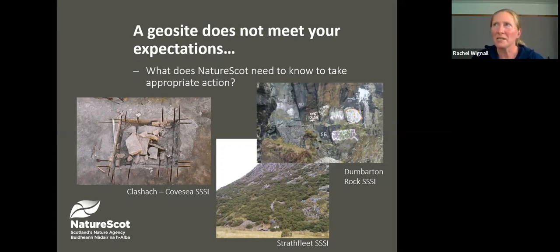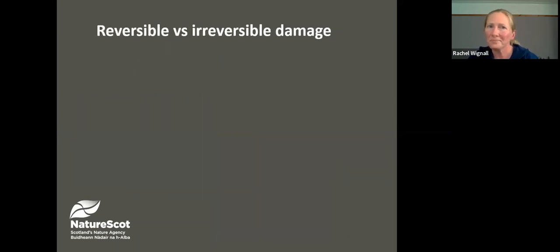But there are some things it would be really helpful if people thought about when they put the information in. One of these is reversible versus irreversible damage. Are you saying that we need to go and do something? Or are you saying that we just need to reassess what's there and maybe try and prevent further damage? What is it you're actually thinking needs to be done at the site? Because if you're there, you're much more likely to be able to make those judgments than somebody who receives it as an email or a feed off the database.